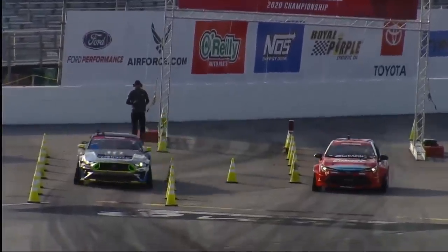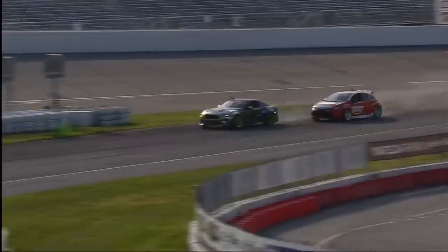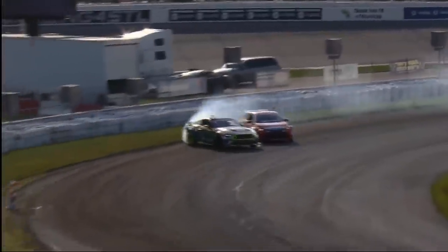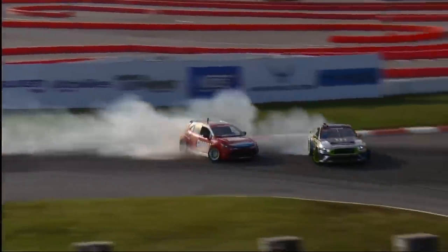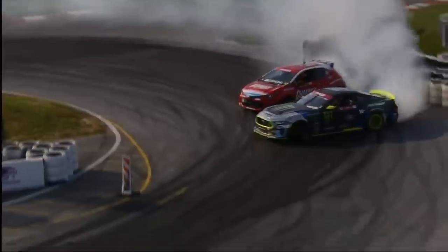Vaughn Gittin Jr. leading, Monster Energy Ford Mustang. Ryan Turk giving chase. Transitioning into that first, you see Vaughn Gittin Jr. tap the brakes a little bit. Transition now into the second, on that front clip, both of them wrapping around, not hitting it, not tapping it. Vaughn Gittin Jr. a little deeper, some separation here between the two drivers.